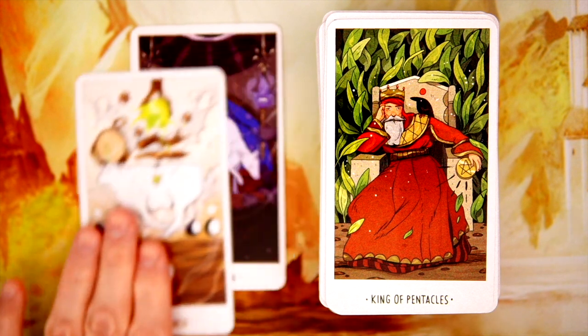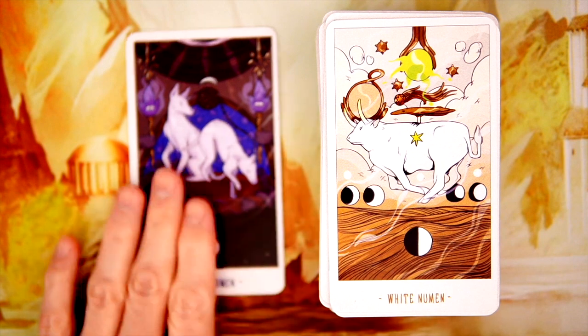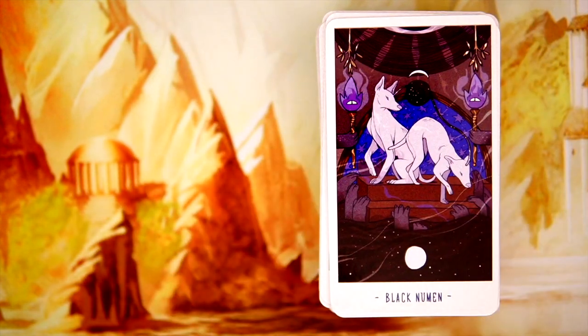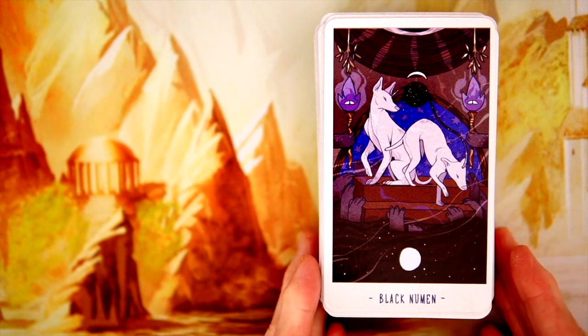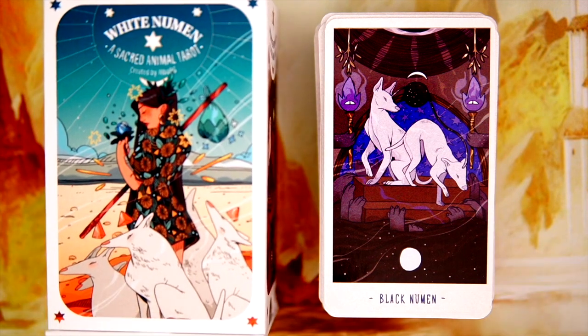Then we have a couple of extra cards. We have the White Numen, very cool. And the Black Numen, very cool. Black Numen's kind of purple-blue, actually. But yeah, very attractive deck. Beautiful deck. Can't wait to use it. We waited a long-ass time for this deck to come out. And now that it's out, I like it. I like it a lot.